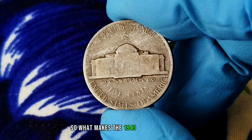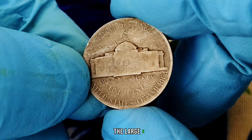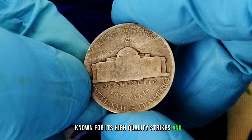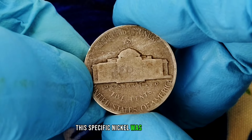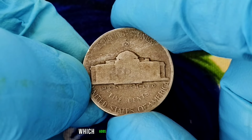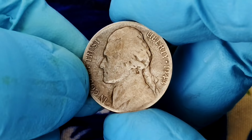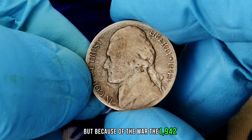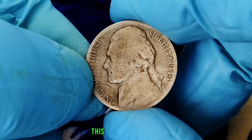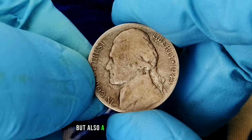So what makes the 1943 large S Mint mark Jefferson nickel stand out? Well, for starters, the large S Mint mark signifies that it was produced at the San Francisco Mint, known for its high-quality strikes and detailed designs. This specific nickel was minted in 35% silver, a result of wartime material shortages, which adds to its collectible appeal. Most nickels during that era were composed of copper and nickel, but because of the war, the 1942, 1943, and 1944 nickels were made from a silver alloy.